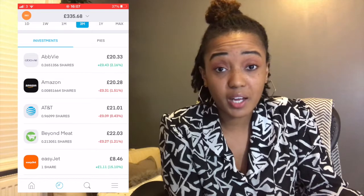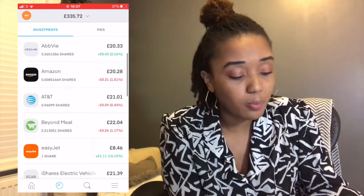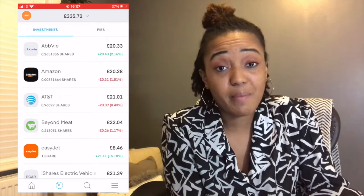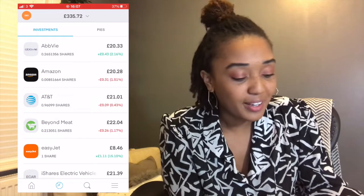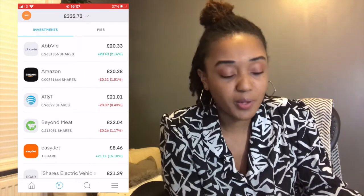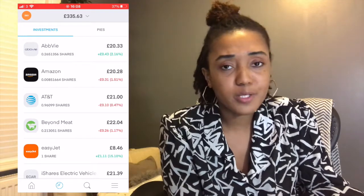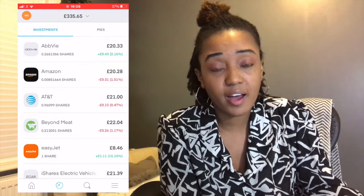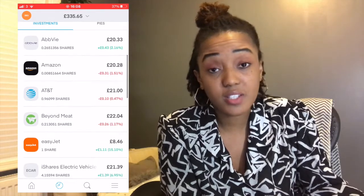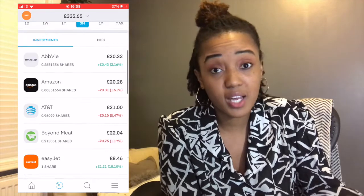Now the next investment I have is AT&T. So that is currently in the red as well by 9 pence, and last time it was in the red by 8 pence. So it's barely moved, but this has fluctuated throughout the month. So at some points it was in the green by like 10p, and now it's back down by negative 9p. So again, this is a long-term strategy that I have, but I also have AT&T as a dividend paying share, so I will be investing more into AT&T.